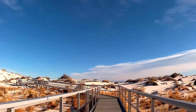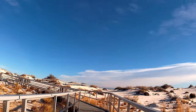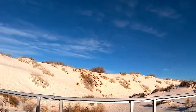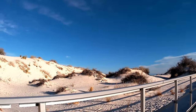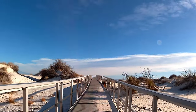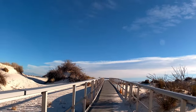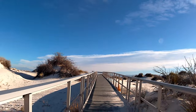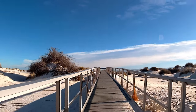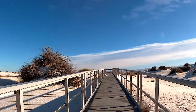It's not far from Holloman Air Force Base, so you can hear jets and stuff going over. And you can look down in the sand and see tracks of all kinds of critters and people. I guess it's okay, but it isn't a real long boardwalk. It took a lot longer last time because we were stopping and taking a bunch of photos on the way.